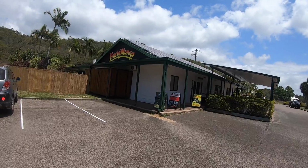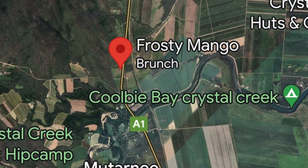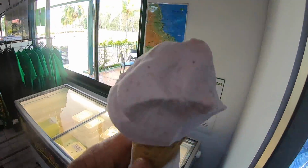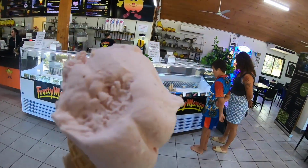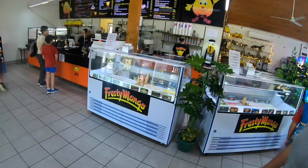After a hard slog of walking around, I've decided to bring the boss in here and treat it to a frosty mango or something. Well, I should have probably shown you this before I started chewing on it. This is a fruit salad, dairy-free fruit frosty mango ice treat. Give me a couple of smoothies as well.